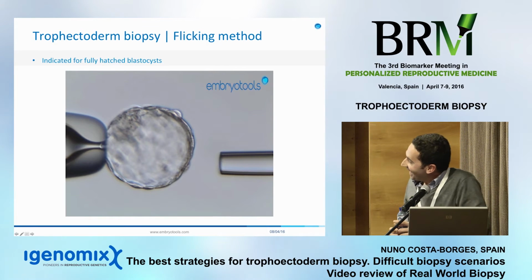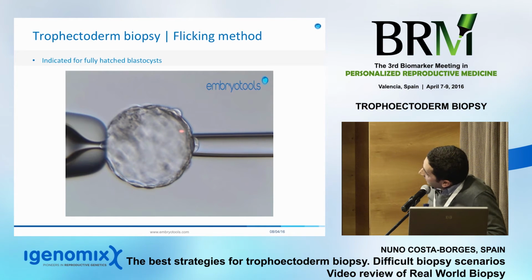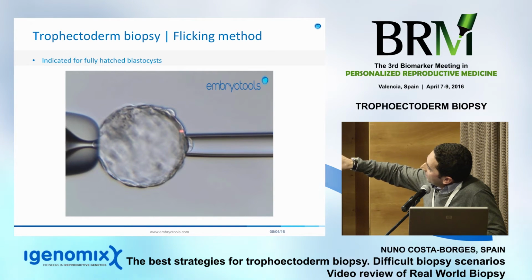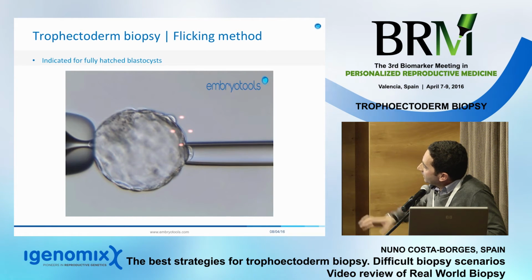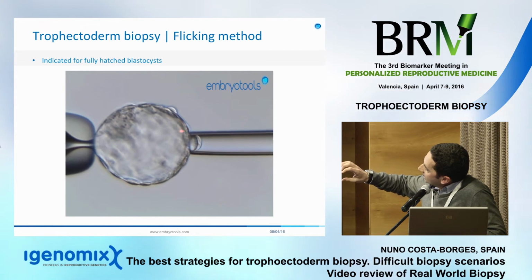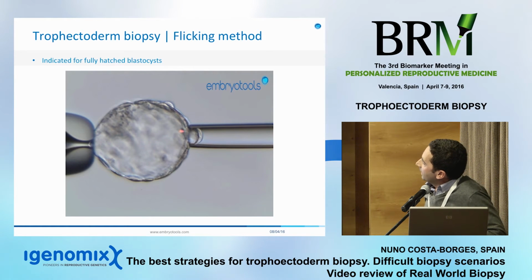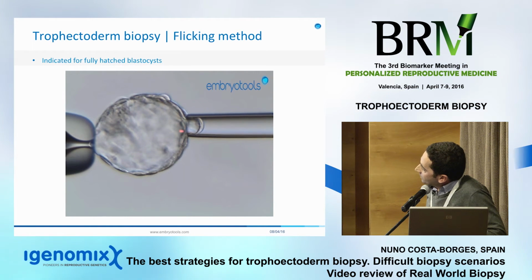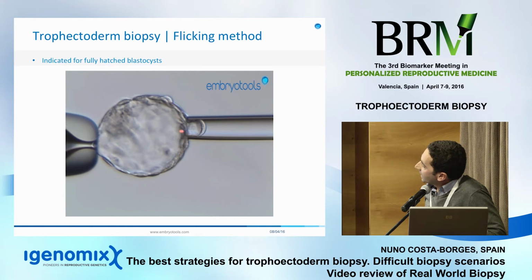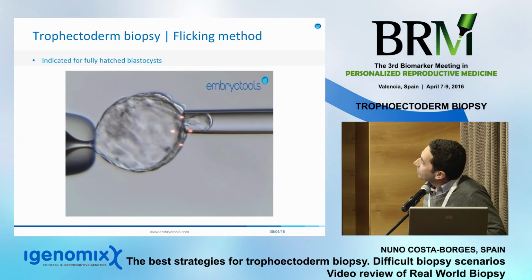So, I was saying, this red dot corresponds to the moment where we activate the laser, and then you have to find where the junctions of the cells are and apply a first laser shot, and you'll see by the time you apply the first laser, of course every embryo behaves differently, but by the time you start applying laser shots, it will start collapsing a little bit, so we'll be able to take some more cells in the biopsy pipette. Yes, so this is done with very low intensity pulses, because we don't really need to damage the cells. We just want to mark some points so that we weaken this part, and then it's very easy to do the flicking.